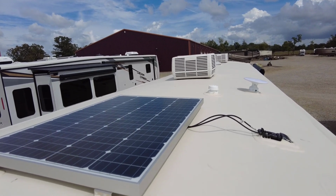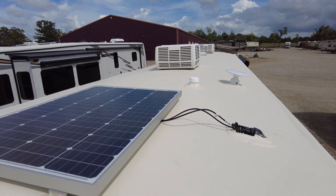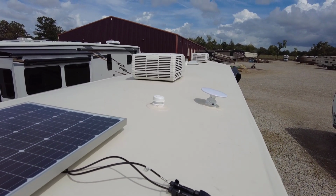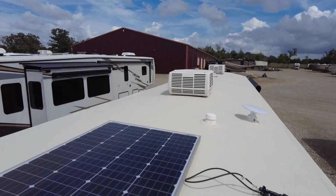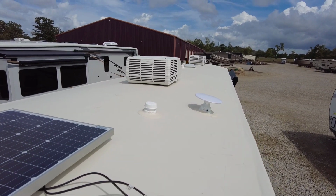A 100-watt solar panel with a 30-amp charge controller, which is pretty sweet because usually you only see the charge controller is going to be a 15 or like a 10 amp. So the fact that it's a 30 amp, depending on your layout, you could add up to around 600 watts of power, which is pretty sweet.